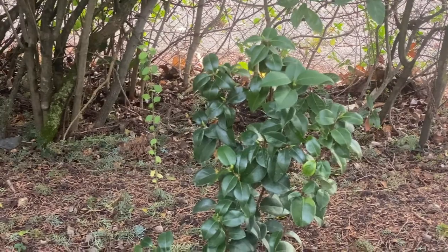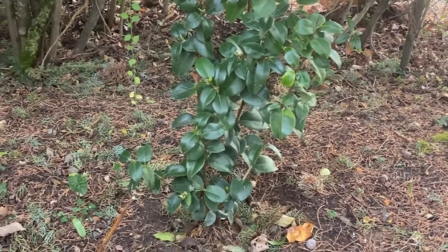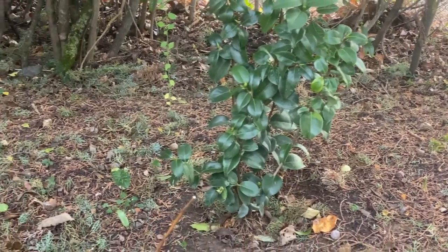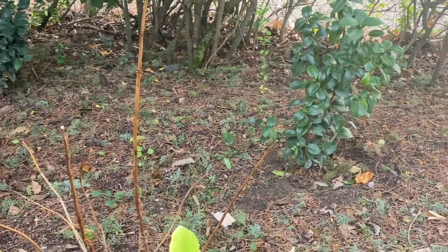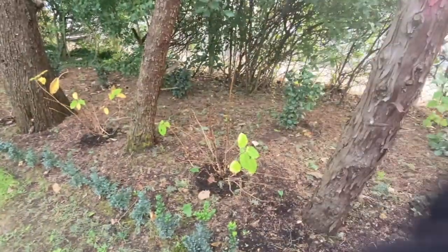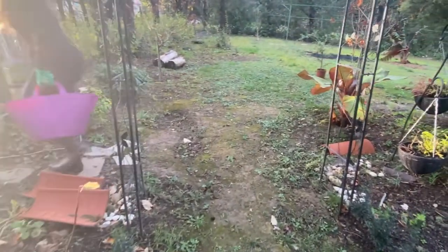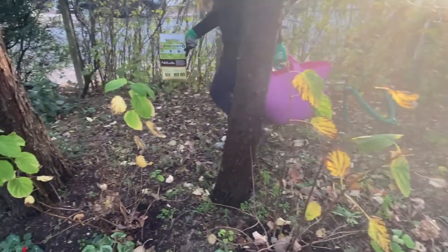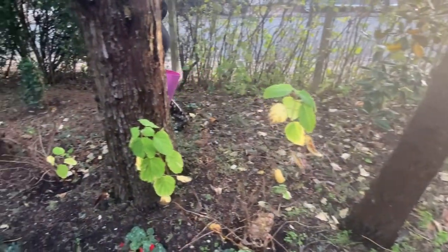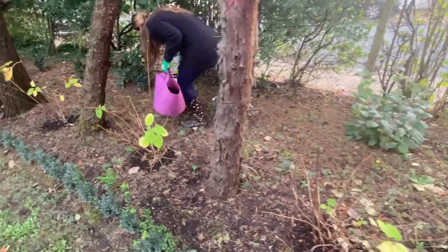And while the hydrangeas are in dormancy, you can see in the spring beautiful flowers of the Camellias. So anyway, we'll just go this way. I will go right here so you can see a little better.